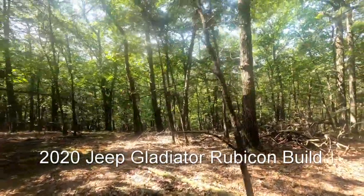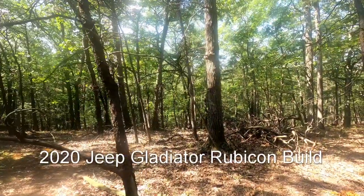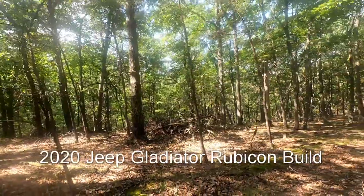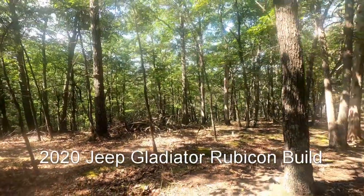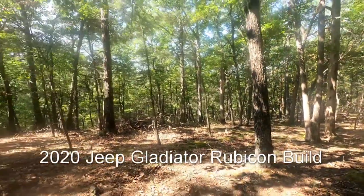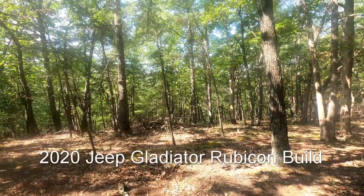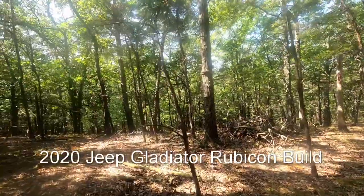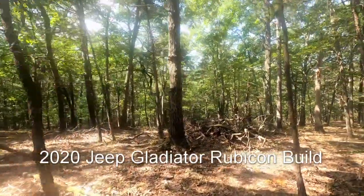Gladiators aren't known as hardcore four-wheel drive or off-road vehicles because of the departure and breakover angles, but they have an advantage sometimes with the wheelbase. They can get over obstacles that the shorter wheelbases can't, so there's a little trade-off, but so far we really like it. We haven't run into any problems. Matter of fact, it's performed extremely well off-road.